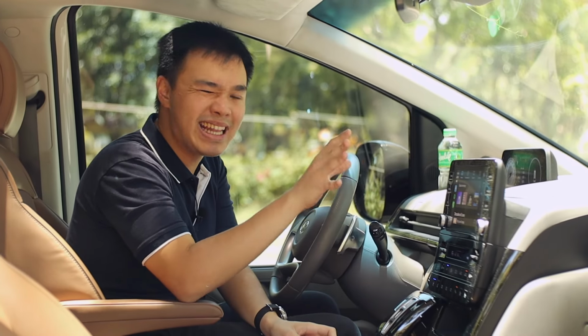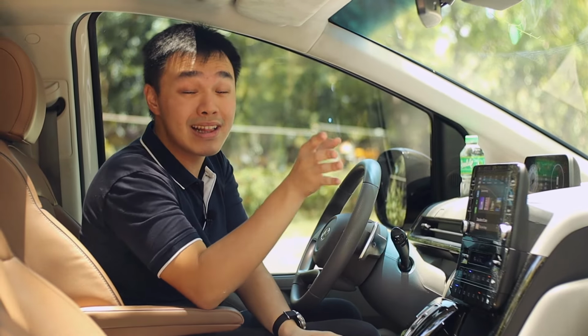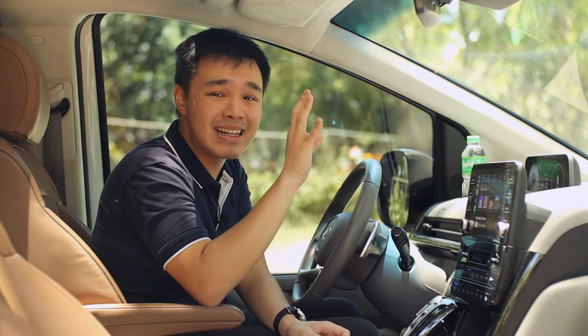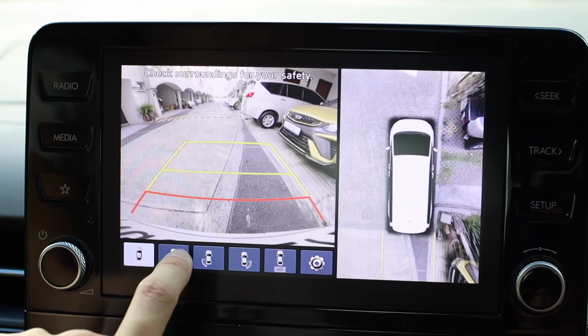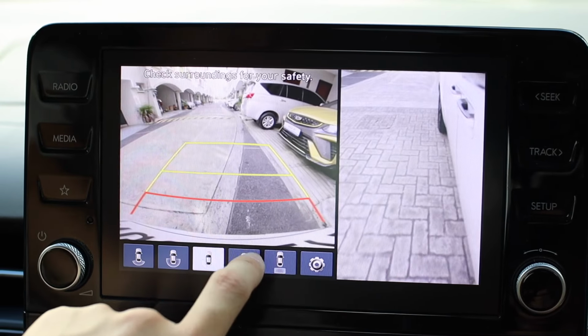Move towards the middle, you have an 8-inch touchscreen, and it even comes with wireless Apple CarPlay and Android Auto, and it is so responsive. It even comes with a 360-degree view camera, and it is also so clear with guiding lines as well.